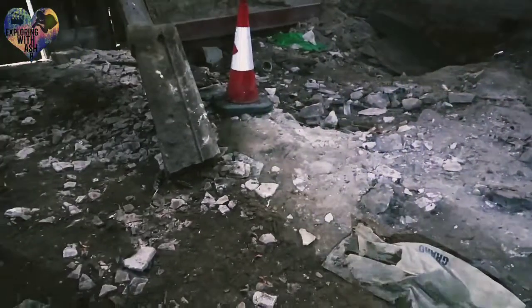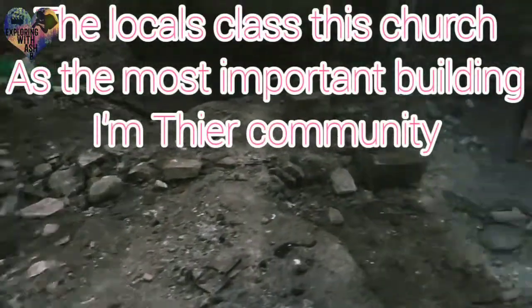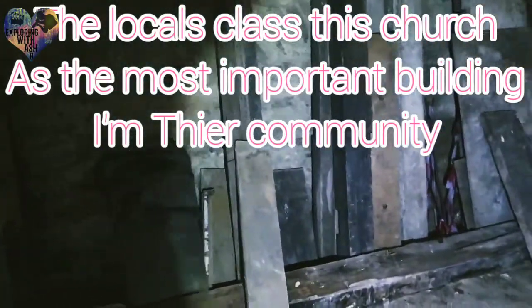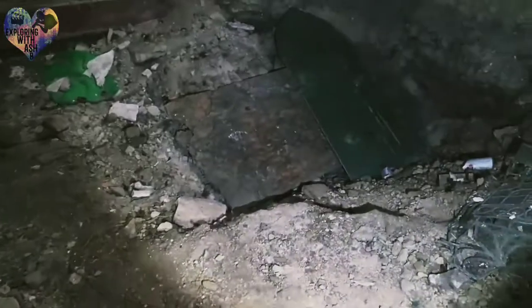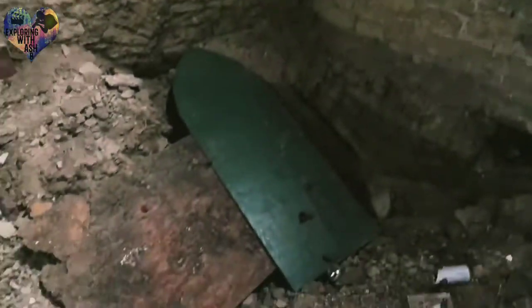Now, back in the day, I bet you would have got a couple of hundred people in here with all the pews, etc. Is this one of the old doors here that I saw before on there? Now, everything about this place is just very, very eerie. Old stones. Now look at that. Oh, that's an old window. That would have been from up there, definitely.